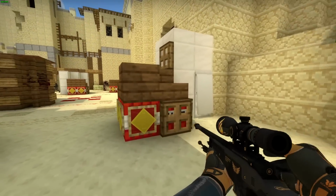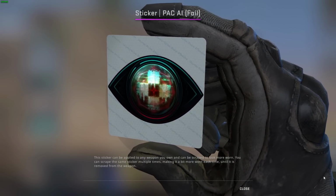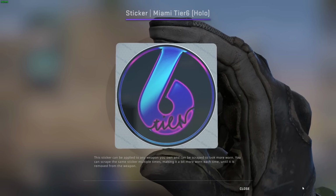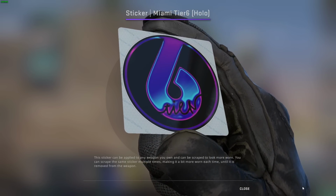And then Operation Riptide comes out. In between these periods, of course, we get the Battlefield 2042 sticker capsule. A little after Riptide, we got the boardroom, which we'll get to. Riptide, oh boy. We had the Surf Shop collection stickers and the Operation Riptide sticker collection, which were probably the best to date and maybe the best we'll ever see going forward.